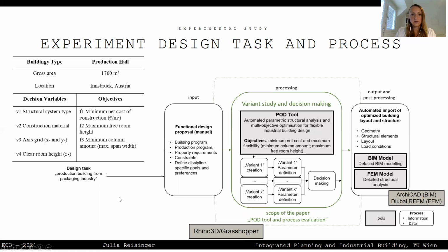So at first they had to sit together, do the functional design proposal, and also define discipline-specific goals, arrange in a team, and go through the building program and production program. And then they used the POD tool, which is modeled in Rhino 3D and Grasshopper, and conducted a variant study and the decision making. They chose a final solution after the variant study. And then exported it into the BIM model in Archicad or into the finite element model in Global RFEM for post-processing and BIM processing.